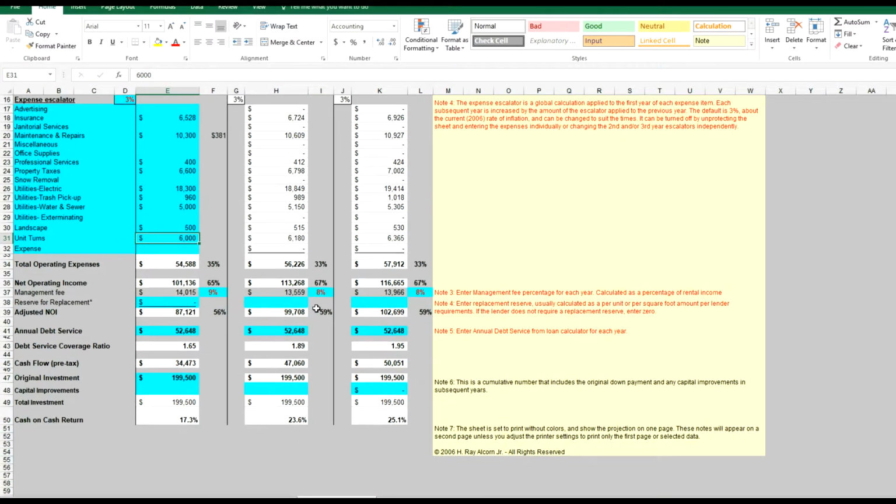to account for inflation, basically. We did decrease our management fee from 9 to 8% because it should be a smoother running property at this point. So we can probably cut back on what we're paying somebody because they're doing a little bit less work. You can see that our adjusted NOI has gone up nicely, mostly because of that rent increase, and annual debt service hasn't changed. The debt service coverage ratio went from a 1.65 to a very respectable 1.89. And our pre-tax cash flow has gone from 34,000 to 47,000, and a super respectable 23% return.